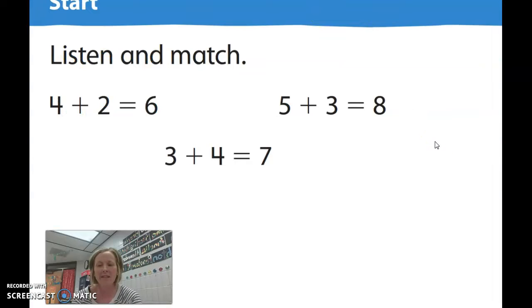I'm going to tell you a word problem, a story, and I want you to decide which number sentence would match that story. There were 5 bears eating honey. 3 more bears came to the hive. How many bears are eating honey out of the beehive now? Can you find which number sentence would match? Did you choose 5 add 3 equals 8? Because that would be the correct number sentence.